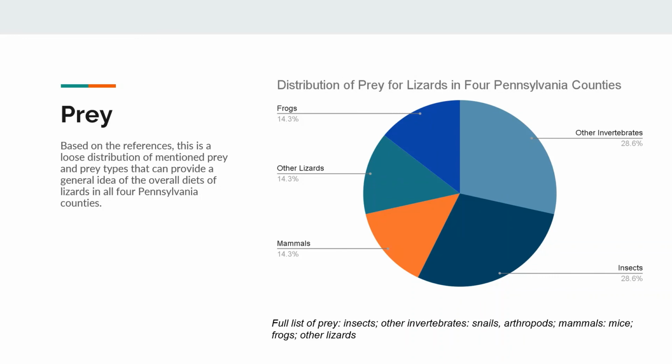And when it comes to prey, again, because there were only 2 lizard species in the references that we used and the research that we did, the prey include other invertebrates, insects, and small mammals, and the full list can be seen here.